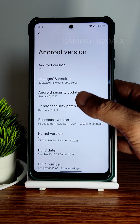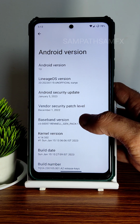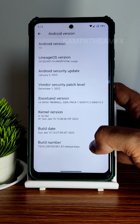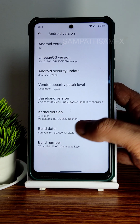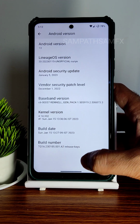January 5th, 2023 is the latest Android security patch here, and the vendor security patch, you can see, is December 1, 2022, and the kernel version is 4.14.302, and you can see the build date is January 15th, which is the latest available.